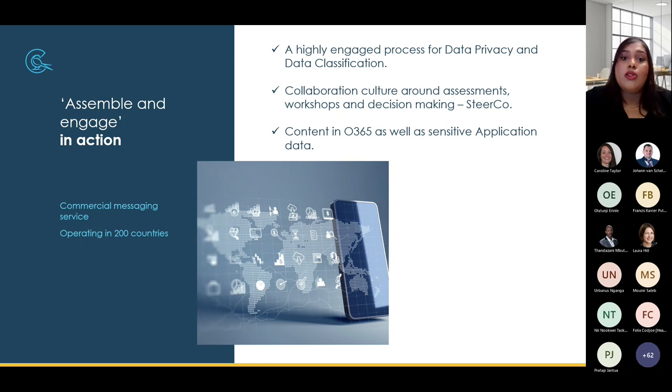This is an example of a small but rather complex organization that truly believed and understood the power of collaboration. This company operates in 200 countries and is globally diverse, which we can only imagine increases their complexity in ensuring a mature compliance stance and in their compliance journey. As a commercial messaging service, they need to demonstrate at all times compliance with legislation such as the Protection of Personal Information Act in South Africa or the GDPR.